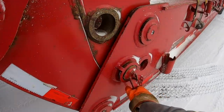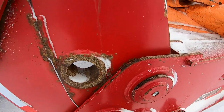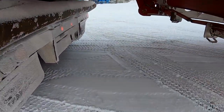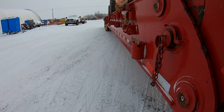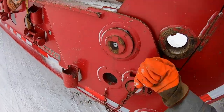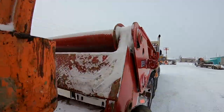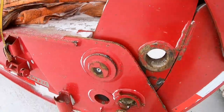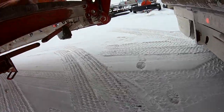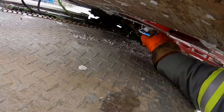So these are just coming out. A little bit of snow packed into her today, but depending on how good you maintain your rig. So those are the locks. I got packed full of snow today. Oh boy. Perfect. See, it's got snow all over. That's that. Pull the fifth wheel.